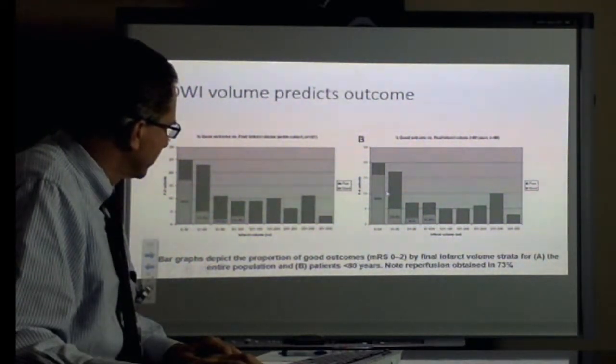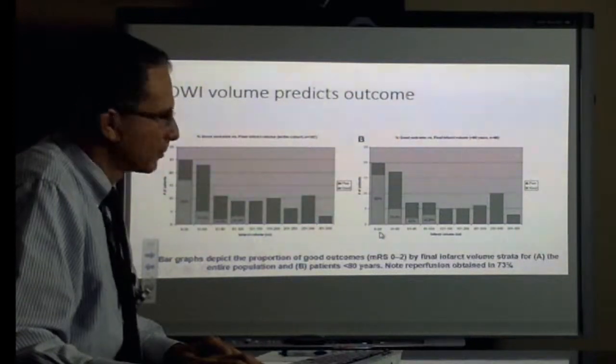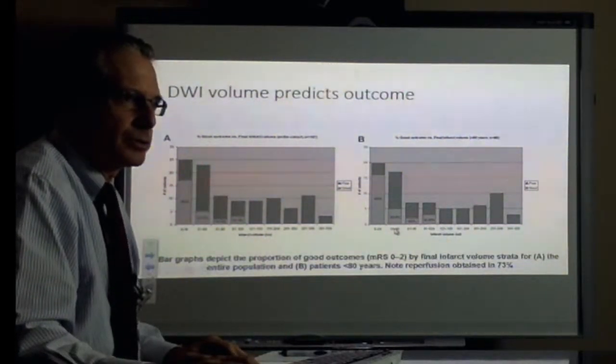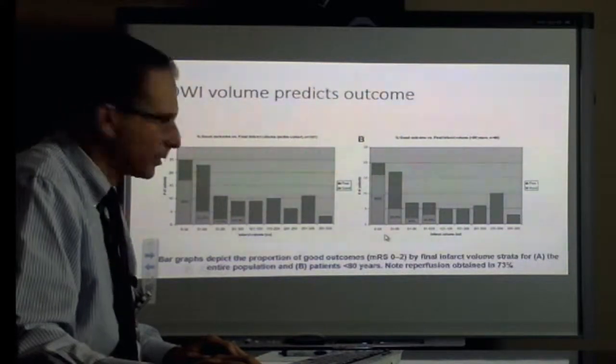So notice that your best outcome is in those with 0 to 30. Although you're probably not going to go after anything if somebody's 0, but you will have patients 25, 30 with an M2 occlusion or distal M1 occlusion. Those are probably the ones that have the best outcome.